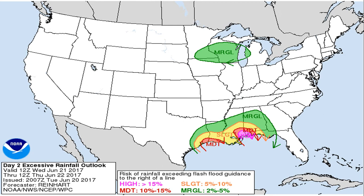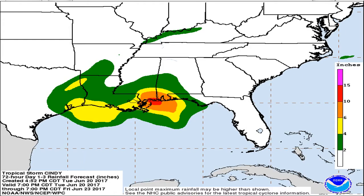They're going to have to deal with some excessive flash flooding in that area. But really, if you're in the high or moderate risk areas, be on the lookout for potential flash flooding. Again, flooding can kill, turn around, don't drown.